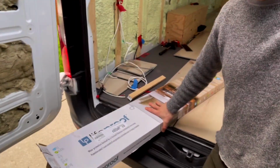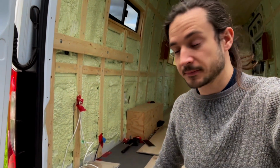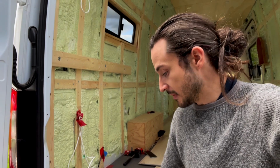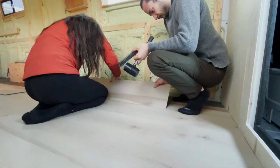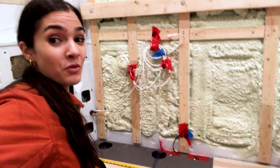Our camera died last night, but we got to the point where we just needed one more plank. And we had to go buy a whole other box. But it could be good to have a few extra planks on hand. We're almost done. We just have a few more pieces to put in.